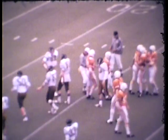First and 10, Vanderbilt from the 31. Here's the end around to Burton, and he's going to be belted for a loss of 6 all the way back to the Vanderbilt 25. And the man that came up was David Pauley along with Lee Heidinger.